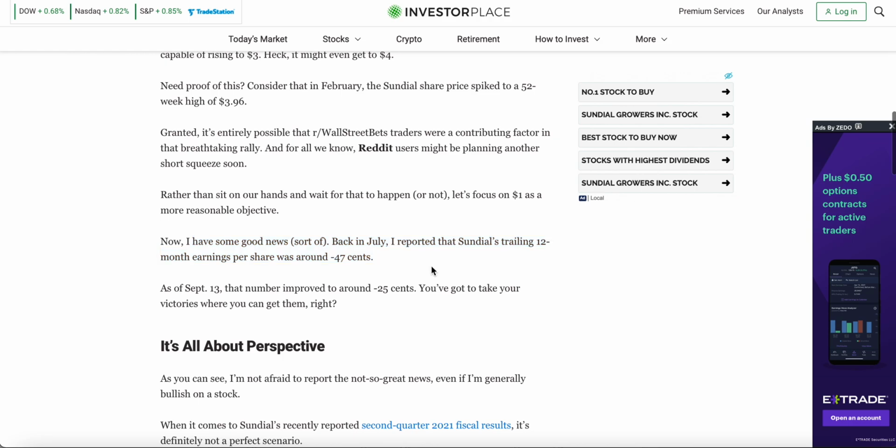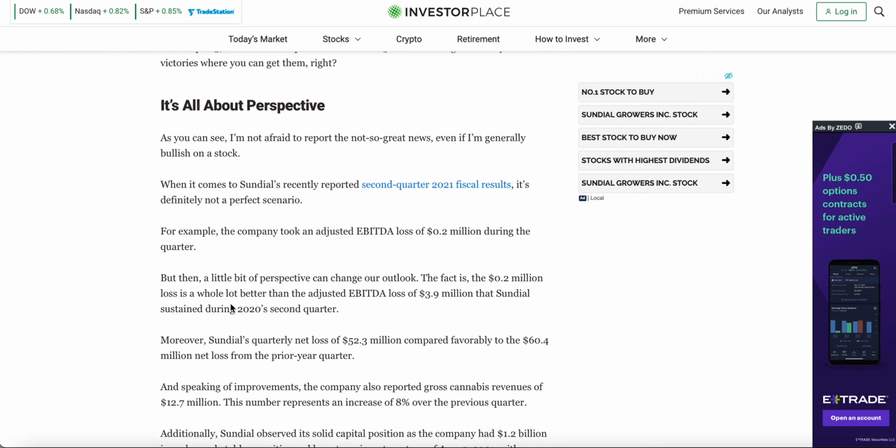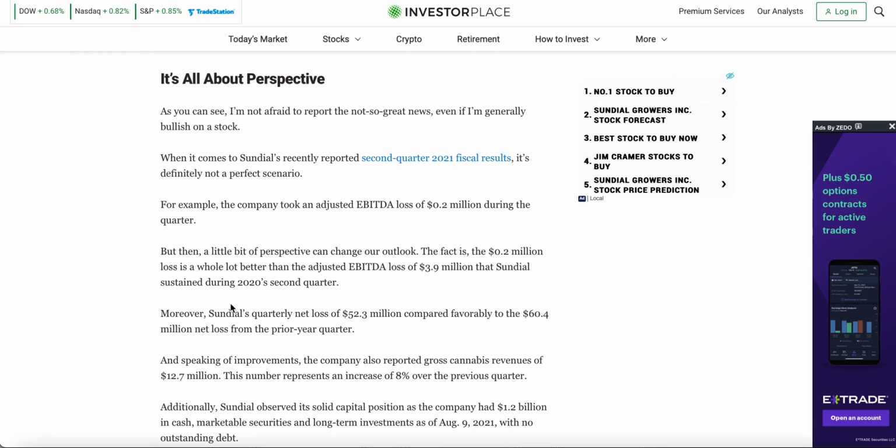Now, I have some good news, sort of. Back in July, I reported that Sundial's trailing 12-month earnings per share was around negative 47 cents. As of September 13th, that number has improved to around negative 25 cents. You've got to take your victories where you can get them. But it's all about perspective, right?